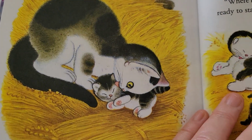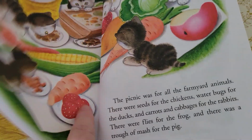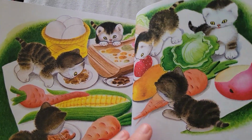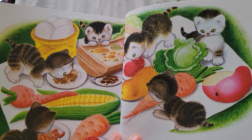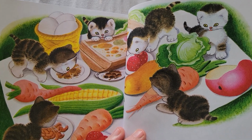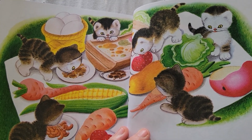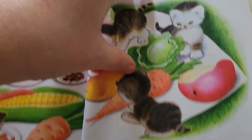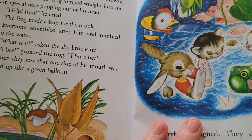Where have you been? she cried. We're all ready to start on a picnic. On a picnic. Oh my. I didn't know cats eat all these things. The picnic was for all the farmyard animals. There were seeds for the chicken, water bugs for the ducks, and carrots and cabbages for the rabbits. There were flies for the frog, and there was a trough of mash for the pig. Look at him. Tucking in. Yum, yum, yum. How good it all was.